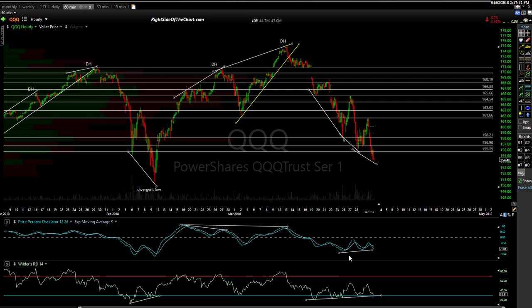QQQ, same story. Potential divergences here on the 60-minute time frame, but unconfirmed. The PPO is still making a lower low. Let's also keep in mind that we are in bearish territory. This 9 EMA does a good job of defining trends. When it crosses down below the zero line, that dotted line, like it did back here, it tells you the trend is bearish. And when it crosses back above, it tells you the trend is bullish. This was a quick sell signal, and then it went long again. But right now, the overall trend is bearish.